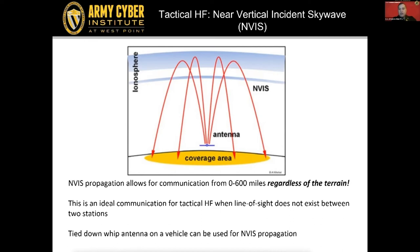The next part of my talk is I'm going to talk about some examples that we've done, because, like I said before, if you think about a brigade combat team that's out in an area where there are obstacles in the way, the VHF comms aren't going to cover their whole footprint. They're going to need to use either satellite or Nivis communication. The propagation was discovered in the 1920s and used during World War II as an essential means to establish communications in large war zones, such as the D-Day invasion in Normandy.